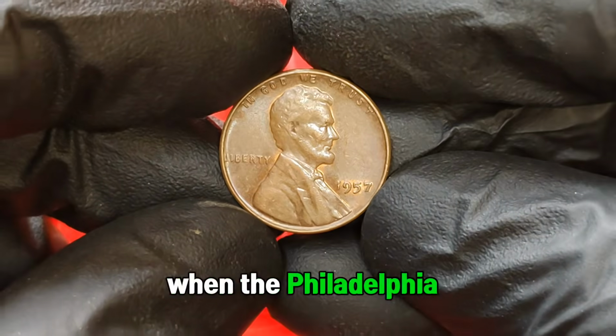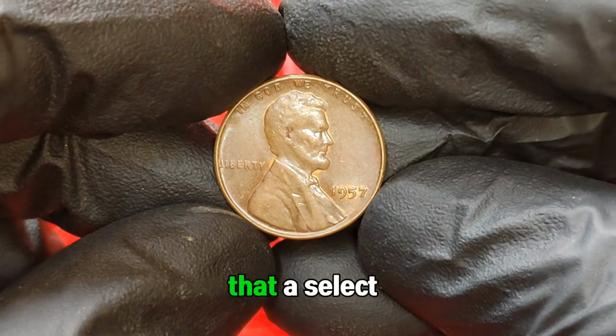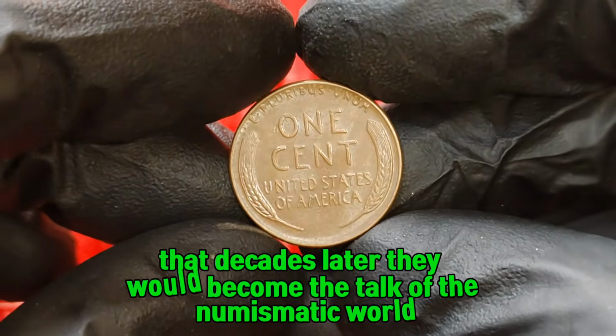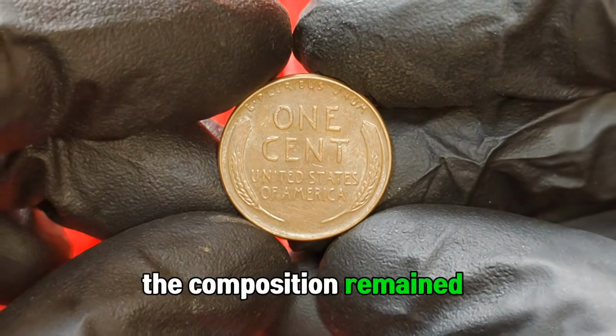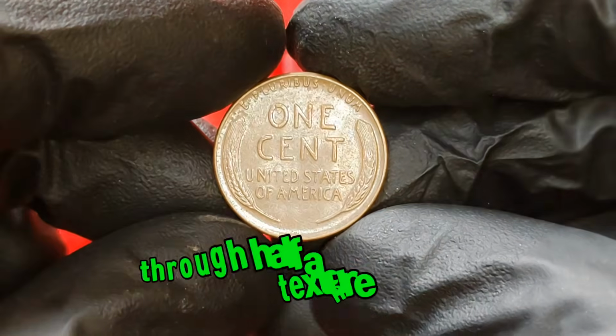And when the Philadelphia Mint struck this final batch of wheat pennies, no one imagined that a select few would emerge so perfectly balanced, so eerily flawless in tone and strike, that decades later, they would become the talk of the numismatic world. The composition remained 95% copper and 5% zinc and tin, the same faithful formula that carried America's smallest coin through half a century.